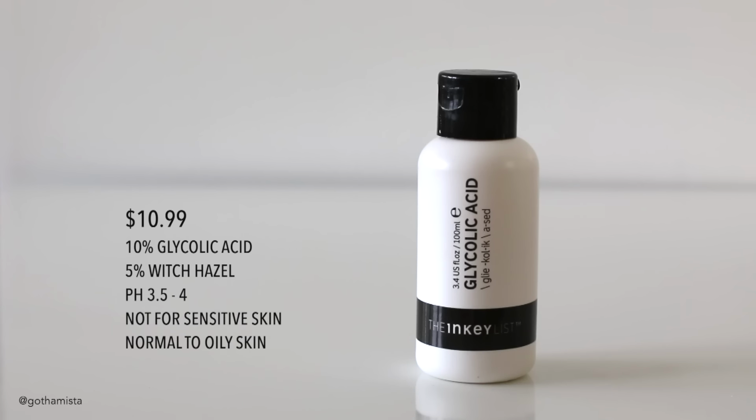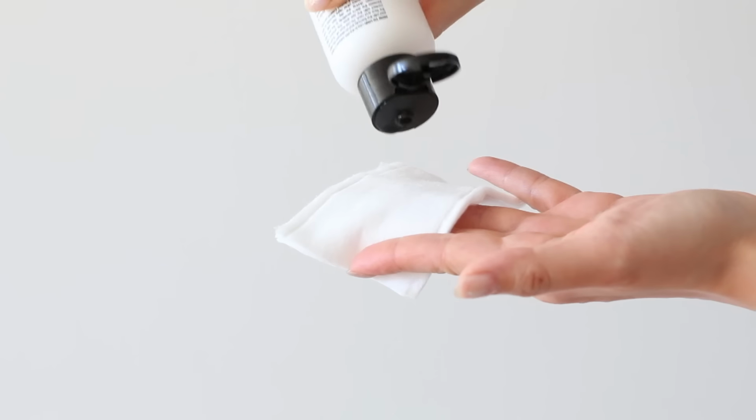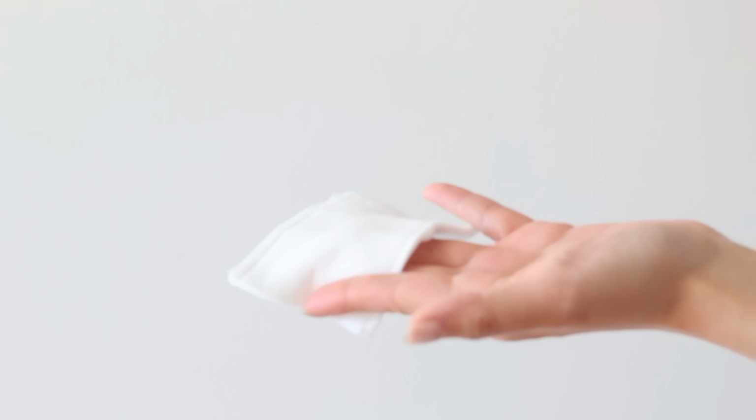Their glycolic acid toner is no joke. It uses 10% glycolic acid. So this doesn't suit my particular skin type as well as the lactic acid, which is great for my skin. I feel like this is more suited to someone who has tougher and oilier skin. If you're prone to dry, sensitive skin, there are other options available for you.